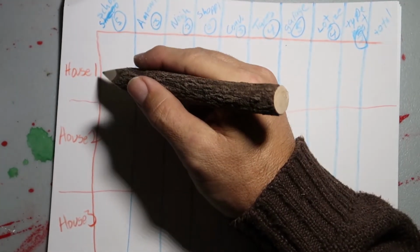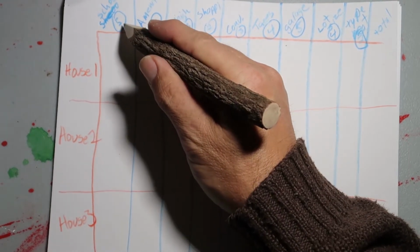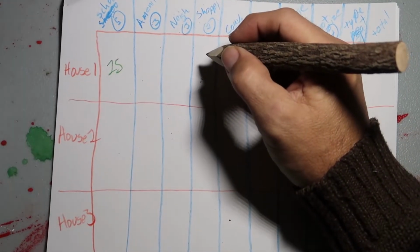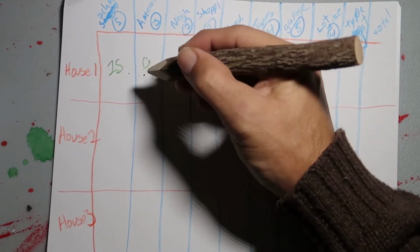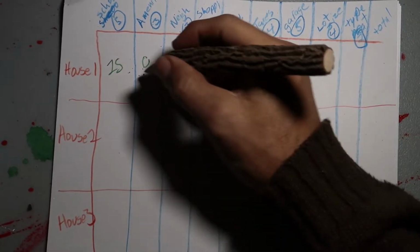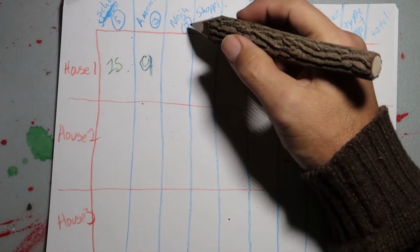So let's say house 1, schools are great. I'm giving that a 5. Well, it's 5 times 5 because it's weighted. You get a 25 there. The amenities, yeah, they were so-so. So I give them a 3. So it was 3 times 3 would be a 9.